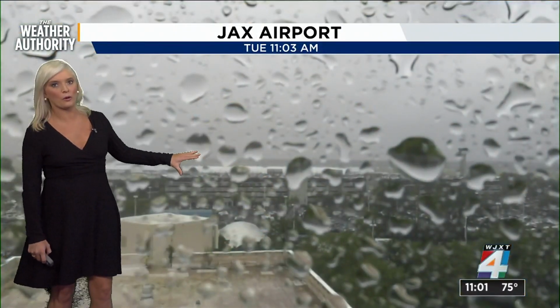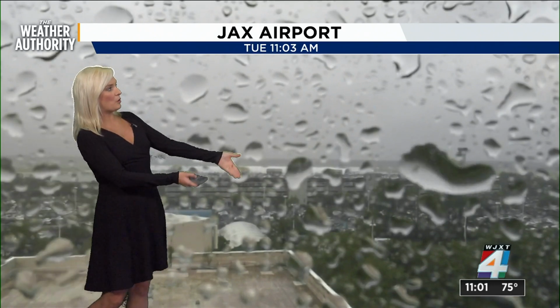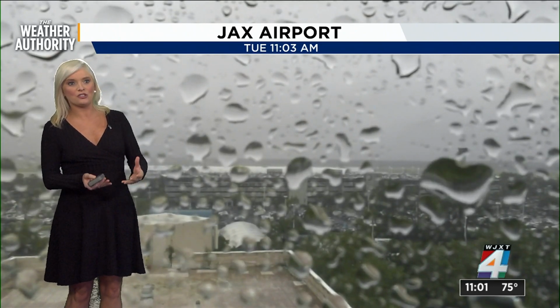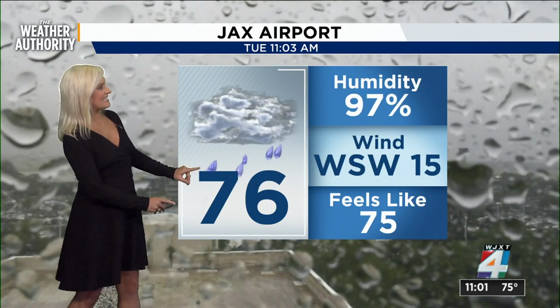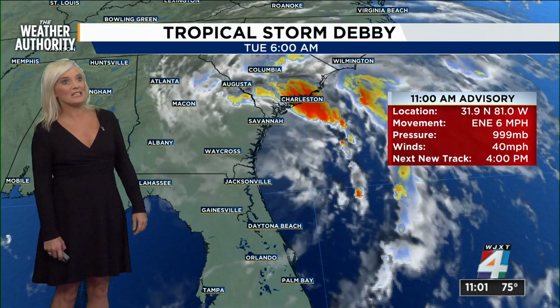Here's Jax Airport, though, and this is a good visual. Took a look at this before we came on the air. This is what all day is going to look like. We're going to see some of the outer bands from the center of that storm as it continues to move up our way and drop immense amounts of rain for us. I'll show you the totals, but I want to take a look at conditions first. 76 out there, and winds out of the west-southwest at about 15 miles an hour.